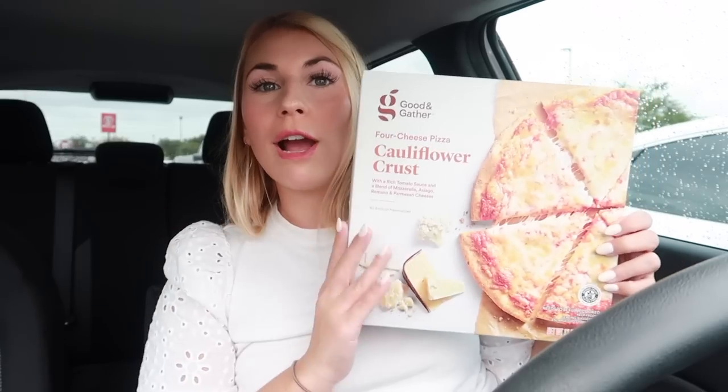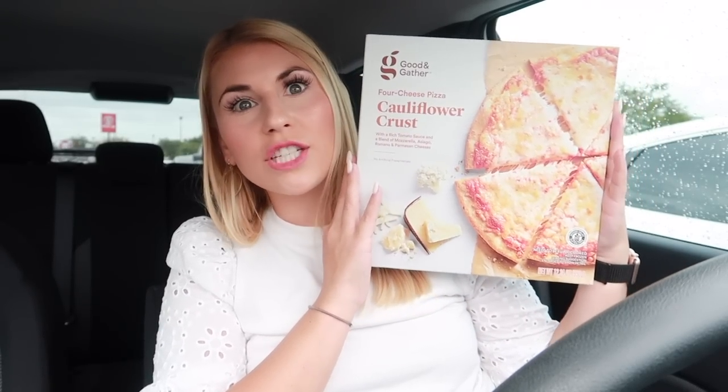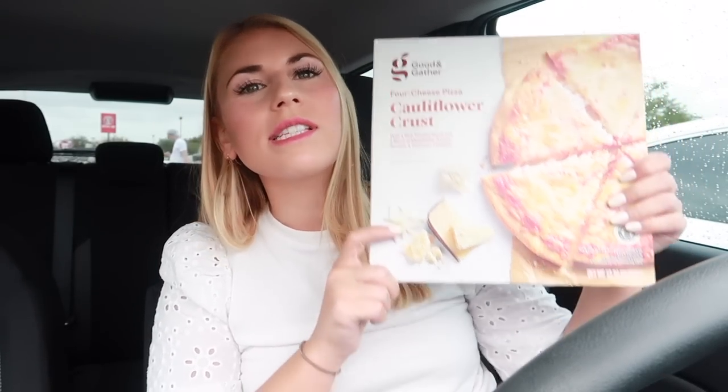It's just four cheese. Even though I eat meat again, I've always just been a cheese pizza person. Honestly, everyone in my family is. No one really eats pepperoni pizza or anything like that on their pizza. So I grabbed the four cheese version, and I can't wait to try this. Again, I will definitely let you know how this is on my Instagram.